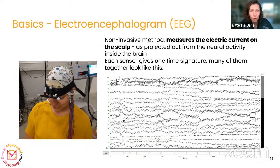So a little bit more on each. What is EEG? It's a non-invasive method, and it measures the electric current on the scalp. So nothing inside, it's not neurosurgery related, it's just on the scalp. And this electric current on the scalp is projected from the neural activity inside the brain. So we only measure outside. And each sensor gives one time signature.